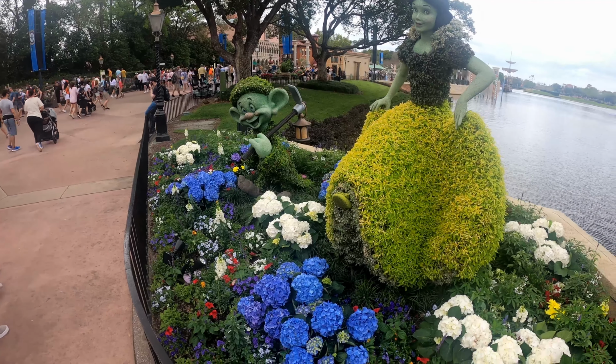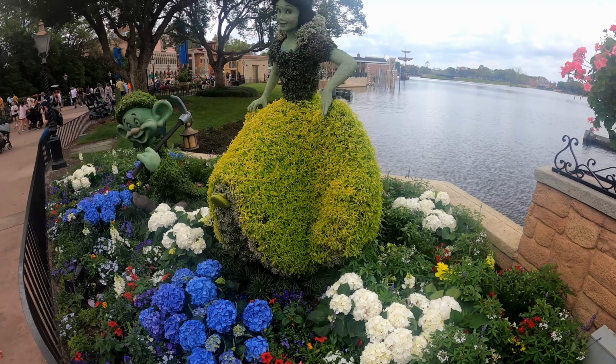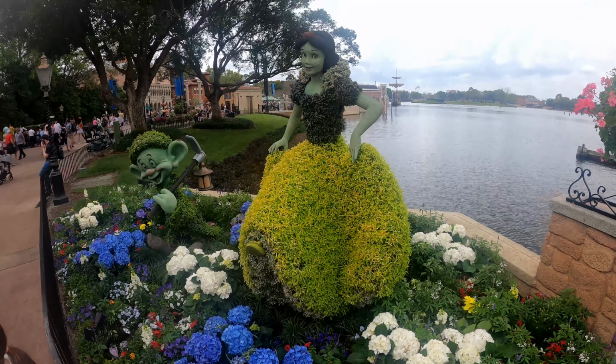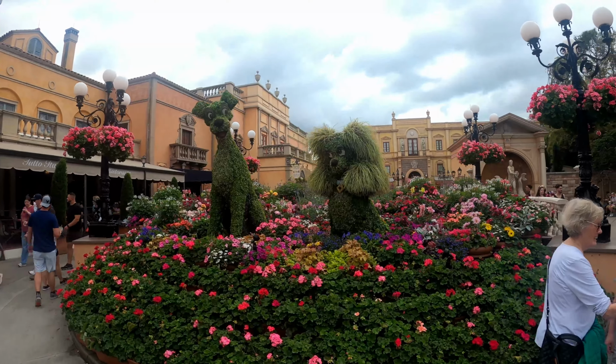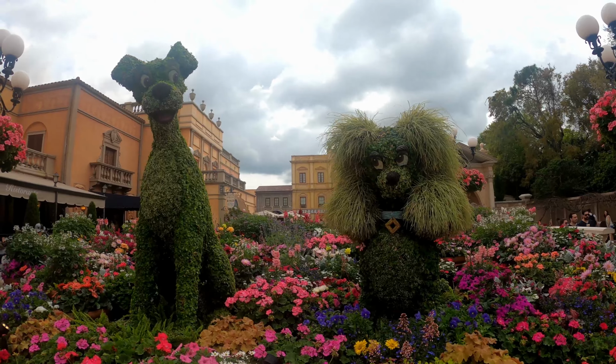But yeah, I'm kind of showing how much I don't remember this movie, but yeah. And in the Italy pavilion, we have a huge topiary of Lady and the Tramp.